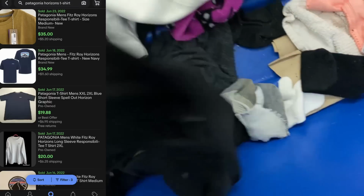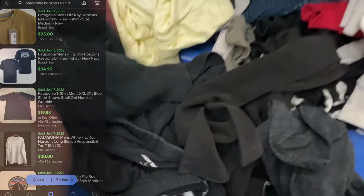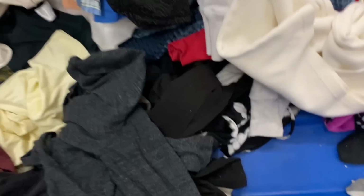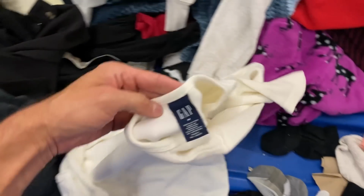But Vineyard Vines, we'll put 22 on that one. The Patagonia is probably around $25, $26. They sell that Horizon shirt brand new on their website right now. They have that exact color and that exact size for $35 before shipping. So I'm going to put 25 on mine, and we'll hope eventually that it sells. Again, extra small. That size sells a little bit slower than the rest of them.